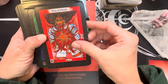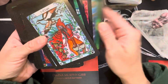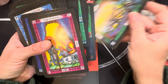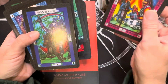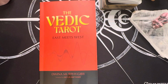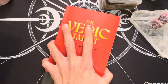King of Shields, 3 of Swords. I really have been enjoying it. This is one that I was really happy to get. That's beautiful. I love it. It comes with a great book with a lot of information. So this is a deck that I love.